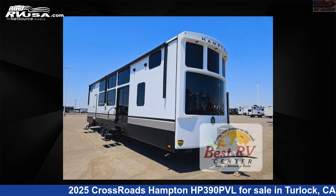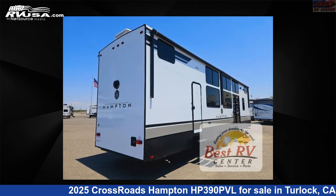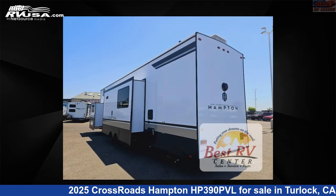This 2025 CrossRoads Hampton HP390PVL is a destination trailer RV. It is located in Turlock, California, 95382 and is offered for sale by Best RV Center.